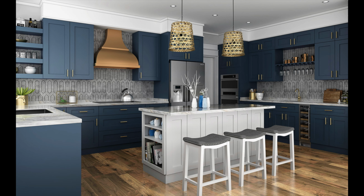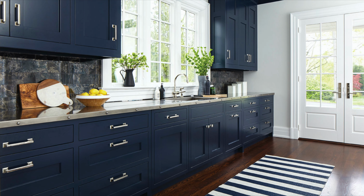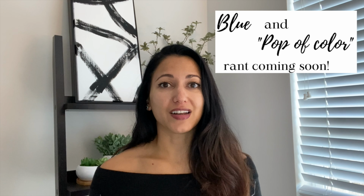Having a very clean, bright looking kitchen is not something that you're going to regret. Alongside gray, we've seen a lot of navy blue come in. I feel like navy blue seems to be another kind of neutral-ish color that people are choosing, and I've seen it a lot. I'm not personally a big fan of navy blue anymore. I've definitely had a lot of blue in the past, which is something we'll talk about in another video.